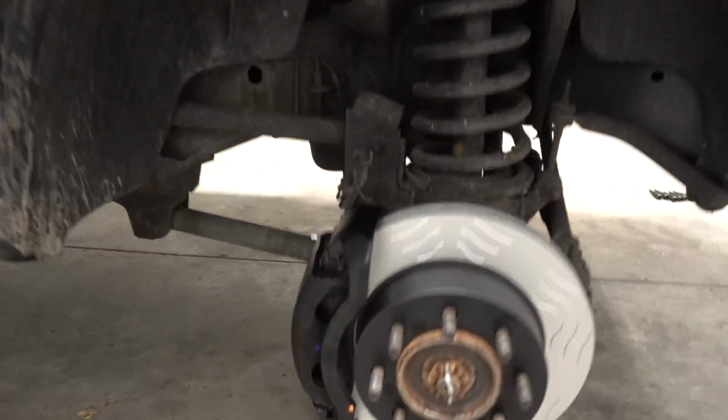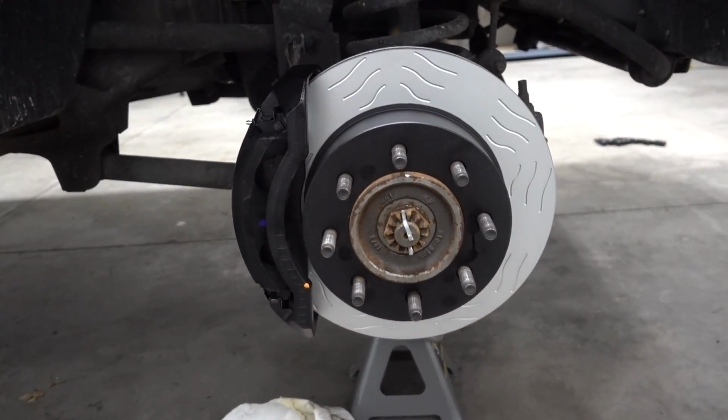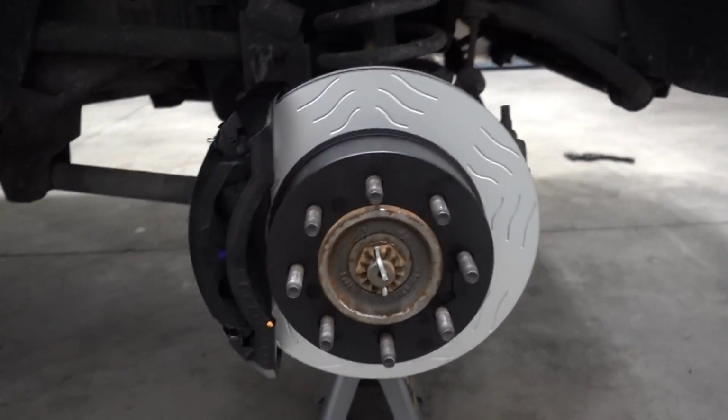So we got the front all back together and done, as you guys probably saw. Pads, rotors, calipers, really nothing to it. You know, caliper bolts and mounting bracket bolts, and you're done with the front.